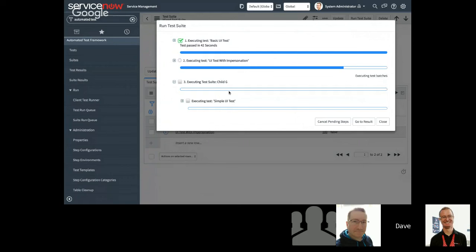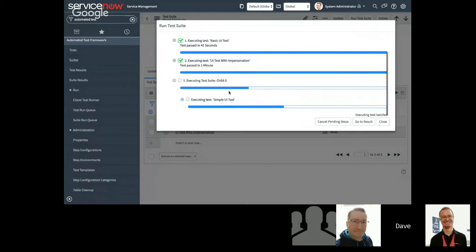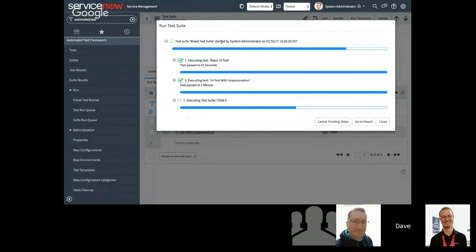And then the other open question that we had was what happens with the nesting of suites and their abort on failure. Because that is defined at each test in each suite, it kind of rolls up. So if simple UI test has a test in there that's configured to abort on failure, and that suite aborts, then that will roll upwards, right? So simple child G would abort on that failure, and then mixed test suite would abort on the suite abort. That would cascade upwards up that pyramid of containment.